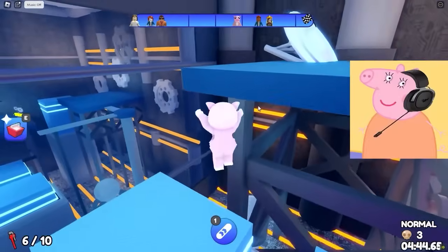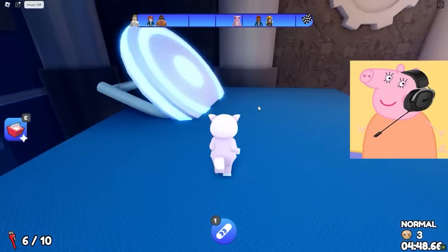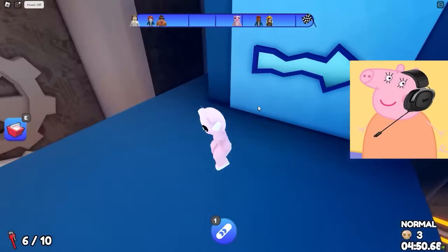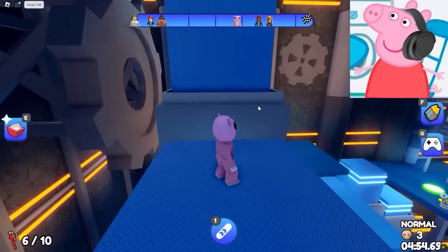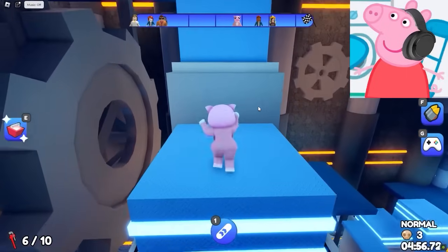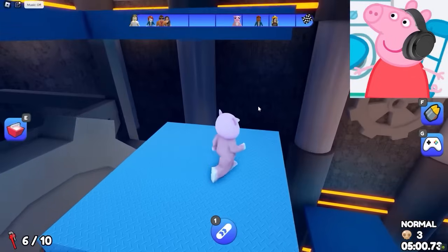Jesus Christ! How many times? When are we gonna get out of this room? It's the hardest and I don't like it! Wow! Family, where did we jump to? So the exit is pretty close, but don't get too comfortable. We still have quite a way to go.